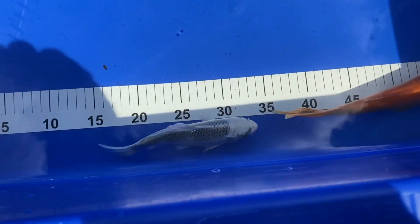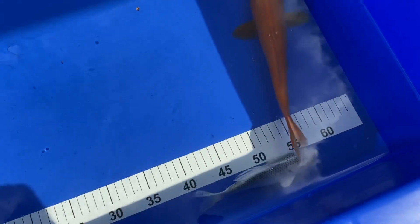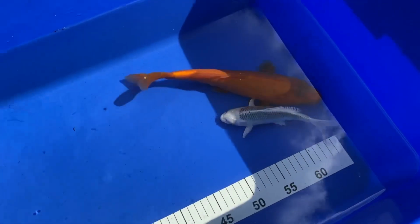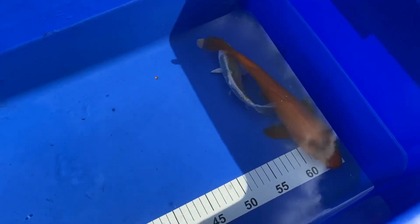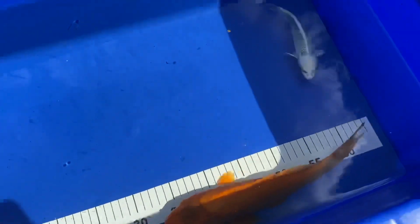So they both grow on projects, and we're now at capacity, and I've been buying quite a few fish the last couple of weeks, as you know, but I did shift 6 fish on because they hadn't lived up to expectations.